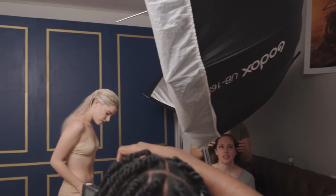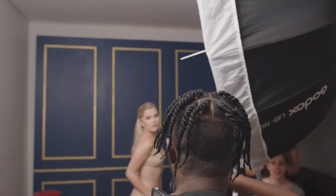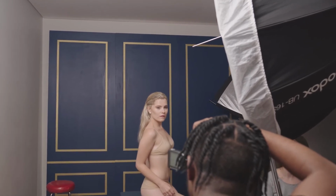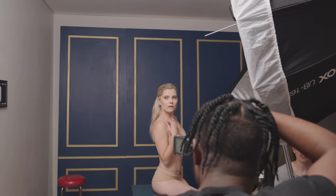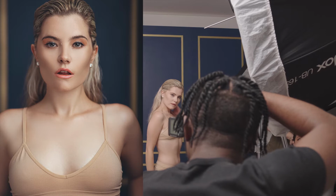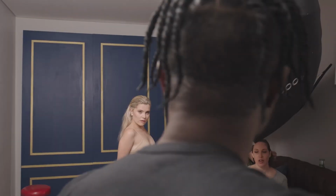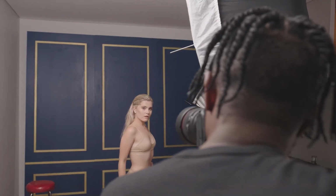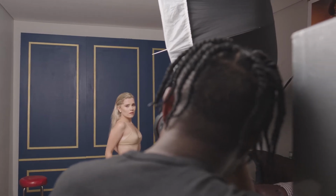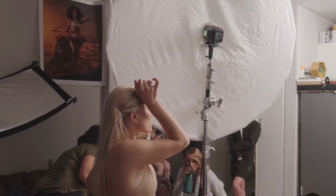I'm sure by now you can tell how much I enjoy the big umbrella. It's definitely my favorite softbox. I think the only time I ever use anything else is if I'm just playing around. But the 165 Godox is definitely one of my number one modifiers to use anywhere, anytime, indoors, outdoors. It just does the magic for you. It does the magic for me. I mean, very soft light, and that's all you need.